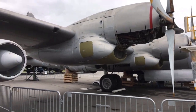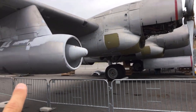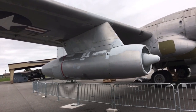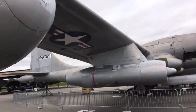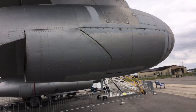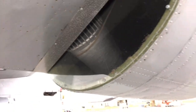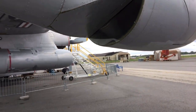Another cool thing is in addition to the prop engines, it was also refitted with some jet engines so that way it could keep up with the refueling with the more modern planes at that time. And then here on the ends of the wings, you have these refueling tanks right here. And if we come around, you can actually see the line that normally would be released. And you can see it right up in there. That's what would then come out and float out, and then the other planes would connect to it to get refueled. So very cool.